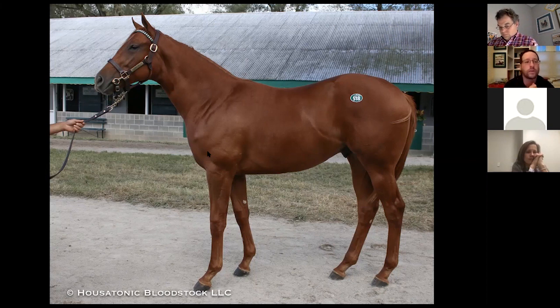Having said that, if you knew that was the horse's action, you're probably not going to pay as much for that horse or be as interested in that horse as you would in a horse who's got more orthodox action.